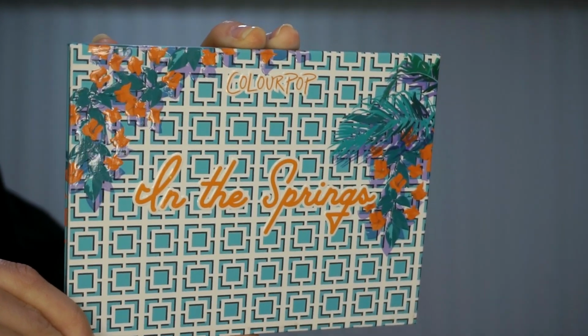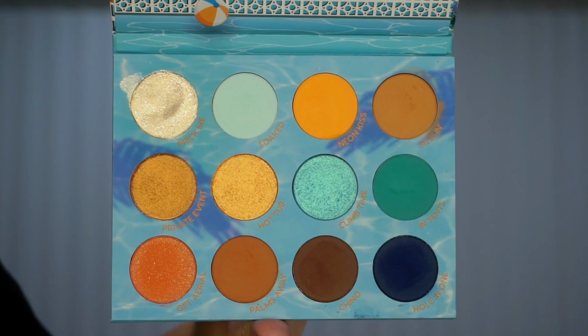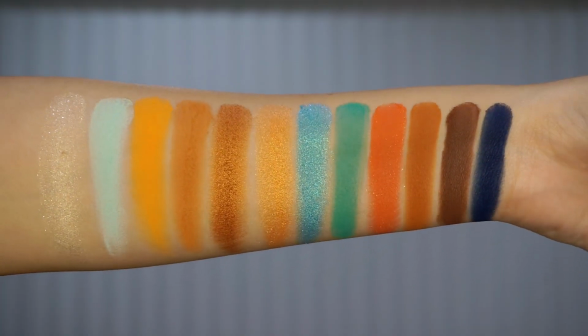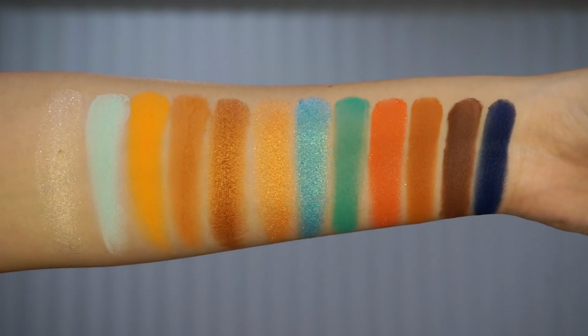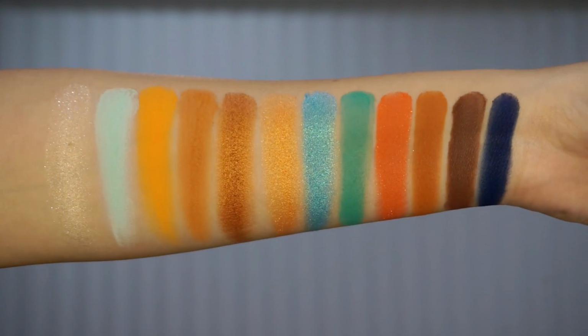I love the colors in here. I am a sucker for blue eyeshadow, and I really like blue and orange together. I know that they're complementary, so when they're next to each other, it just makes me so happy. I love the shades that they picked for this. I feel like you could do so many different looks with this palette. Is it anything that we haven't seen before? I don't think so. There are a lot of palettes that have blue and orange together, but if you want something really cute for summer, I think this is kind of the it palette.